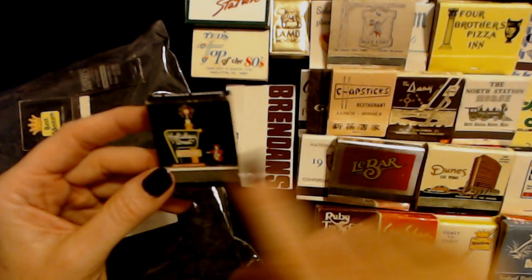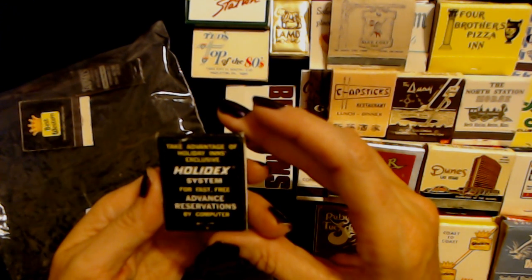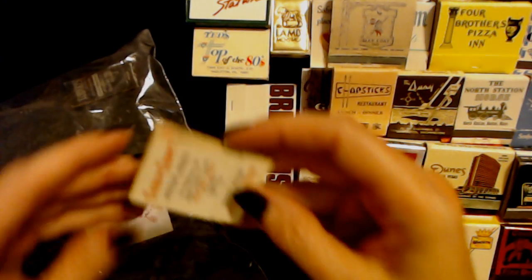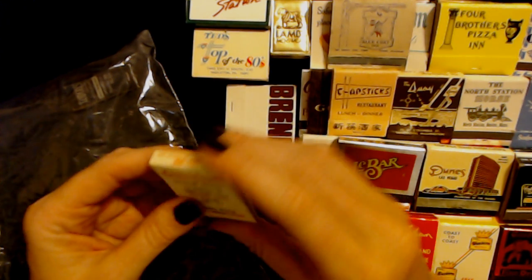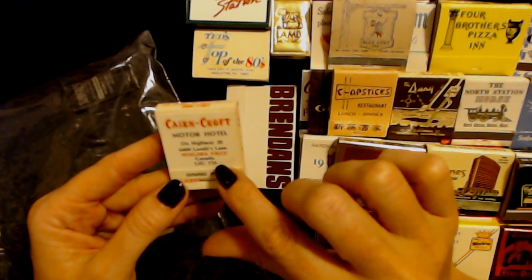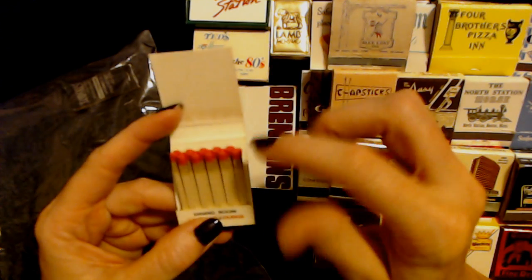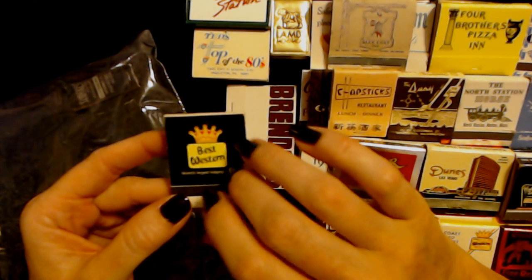And here's a duplicate of that, the Holiday Inn with a little person gesturing to the sign. And they talk about the holodeck system. And here we have a Best Western, the world's largest lodging chain. The Cairncroft Motor Hotel on Highway 20, 6400 Lundy's Lane in Niagara Falls, Canada. It has a dining room and a licensed lounge, and you can call ahead for reservations. Pretty red-tipped matches. That's cool.